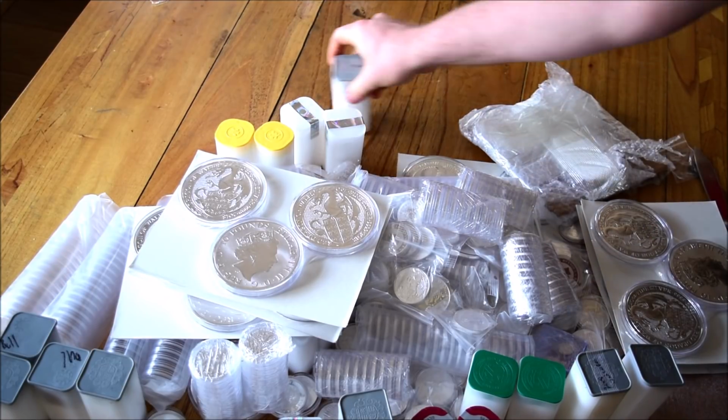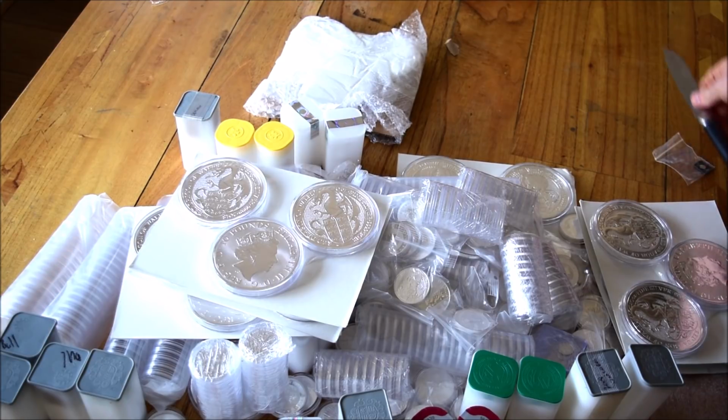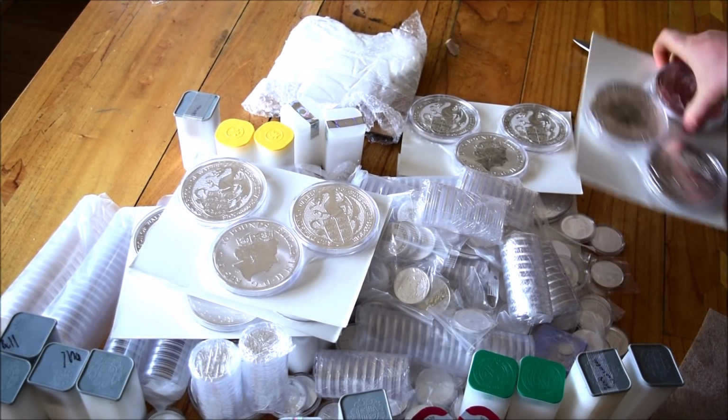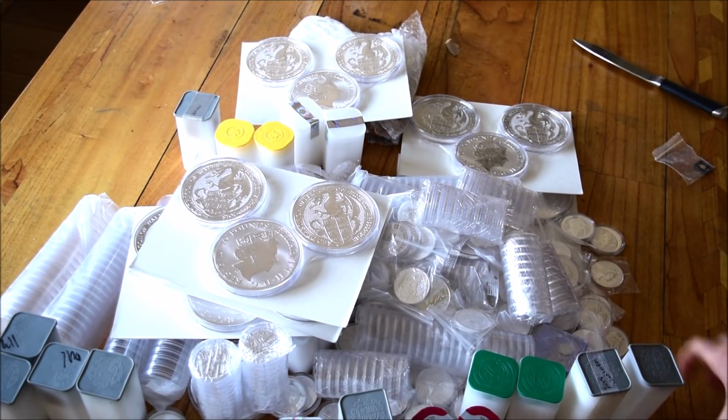And the last thing I want to say is a huge thank you to all the Silver Forum members for joining in, because if you don't join in, this is not usually worth our while. But for you guys to have teamed together to buy so much silver is pretty bonkers.